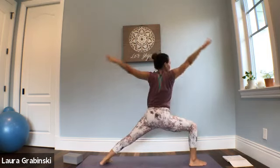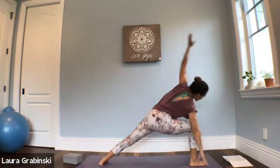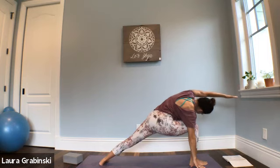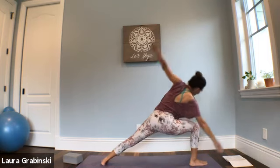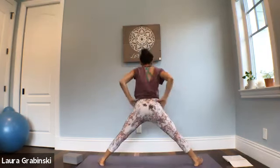Left heel down, warrior two when we pause. Inhale. Right hand down, left arm over your head, side angle. Exhale. Inhale, all the way up to standing, right leg straight, toes split. Hands to the hips and we fold.